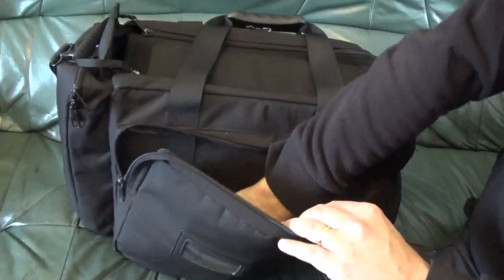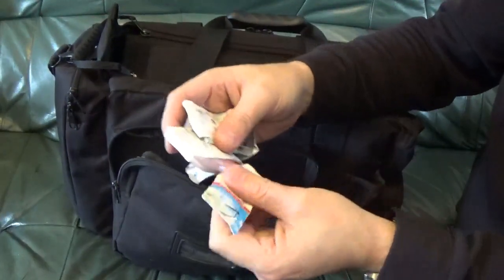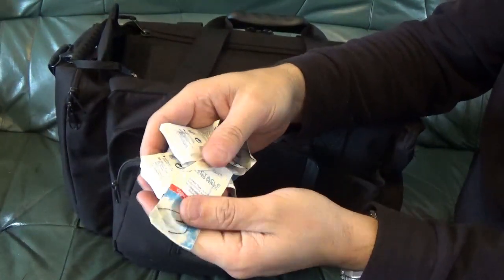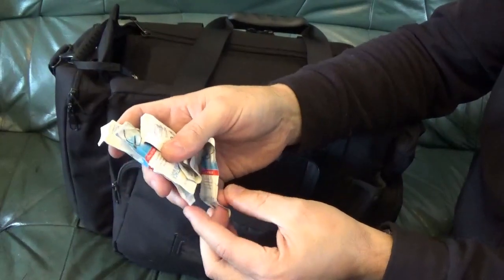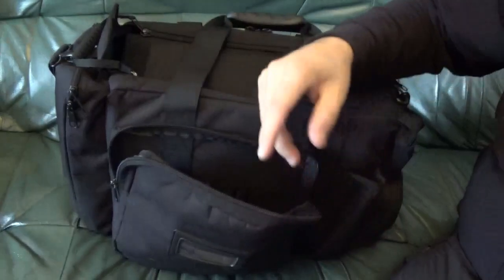I've got a load of these lens wipes as well, because when you're wearing glasses, you want to keep them clean, don't want them all scratched up. It's just a lot easier rather than having fluid and tissues and everything like that. So I've just got a load of those lens wipes.